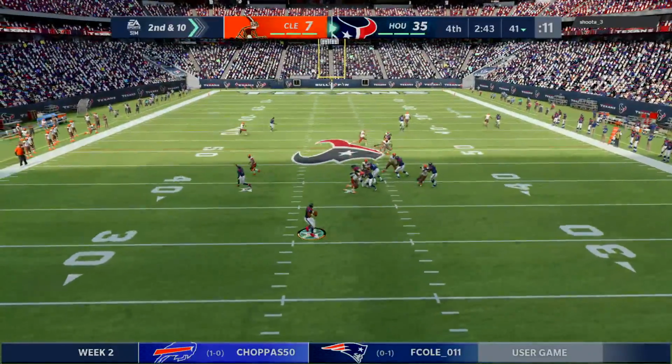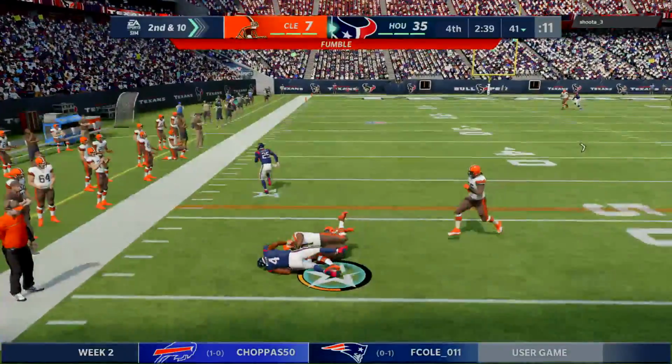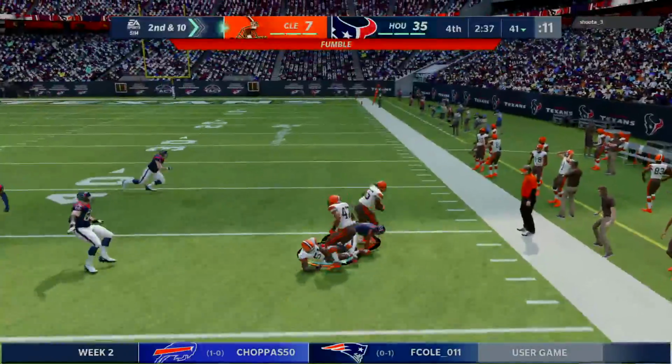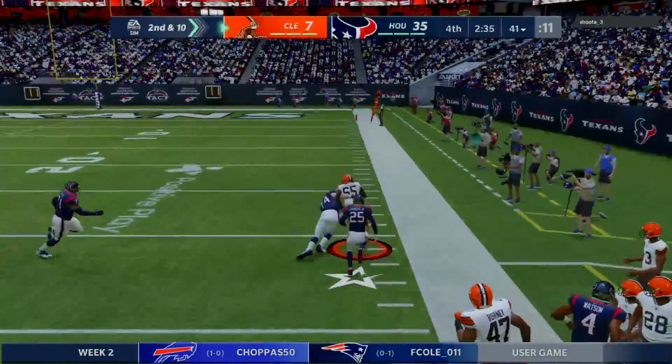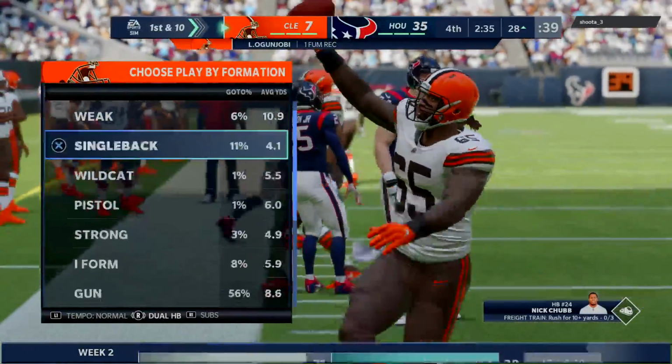Faking the give, now Watson. Dancing to his left. He'll drop. Oh, the ball is out. Watson lost it. And this is picked up by the Browns. And this return is going to be halted right around the 28-yard line.